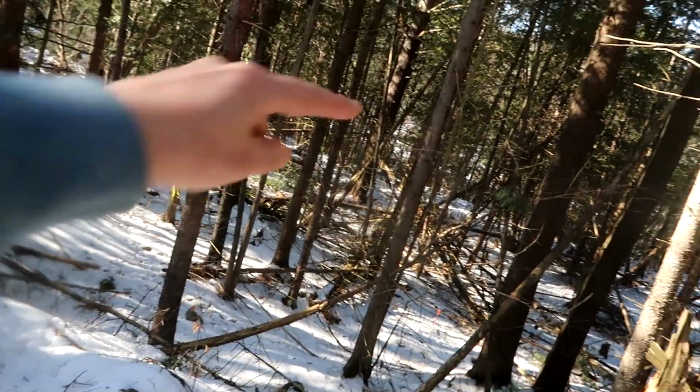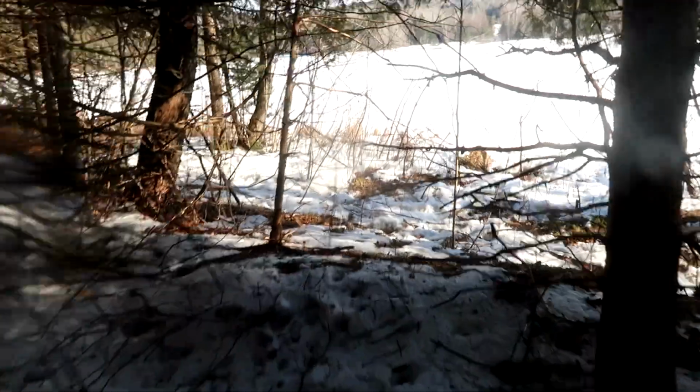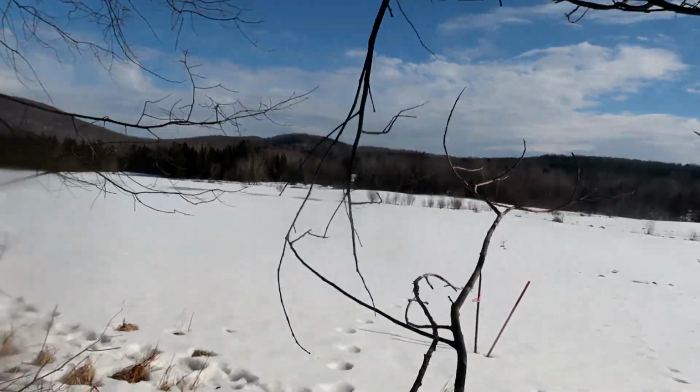Here's looking down. The road is like right about right there. My truck's over here. Right through here is my property line. Right into here, and this is the field that I own. So I've got 10 acres right here.